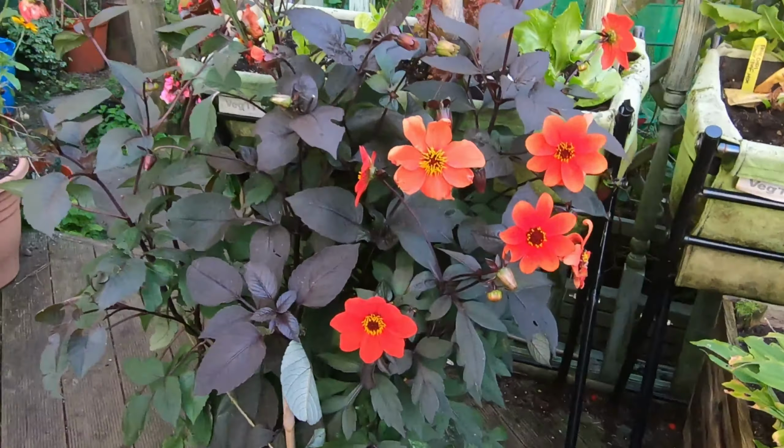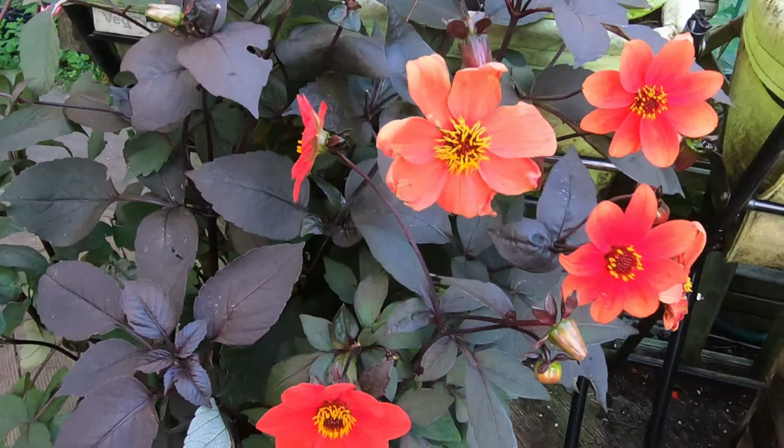Dahlias are still going strong. Need to do a bit of deadheading, but yeah, happy with those.